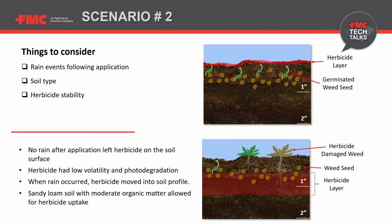In this scenario, what has likely occurred is that the herbicide sat on the surface after the application and didn't move downwards into the soil profile because there was no rain for 2.5 weeks. During this time, if the herbicide was photostable, meaning it did not get broken down by the sunlight and it has a low volatility, it will just sit there waiting for soil moisture to solubilize it and move it into the soil. Also, unfortunately, during this 2.5 weeks it took to get a good rain, some weeds germinated.